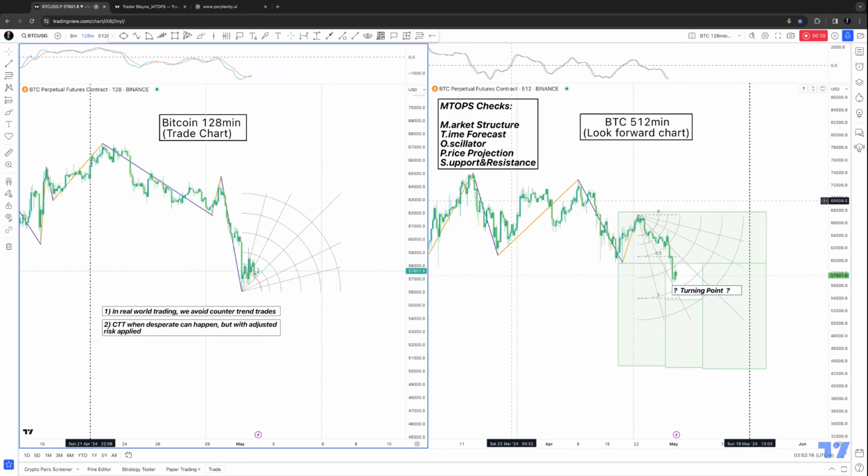So instead, you don't get to see the bits about confirmed turning points, why this structure is the new one that we've gone for, and the conversation around counter trend trades.